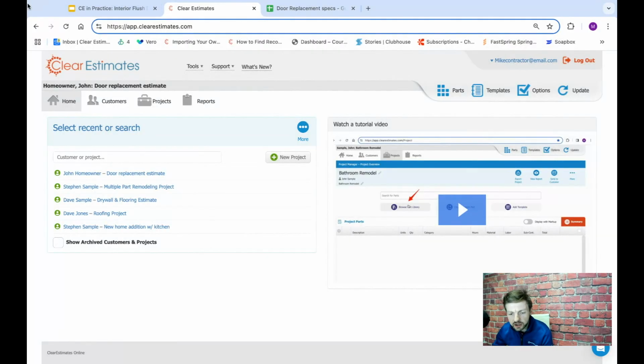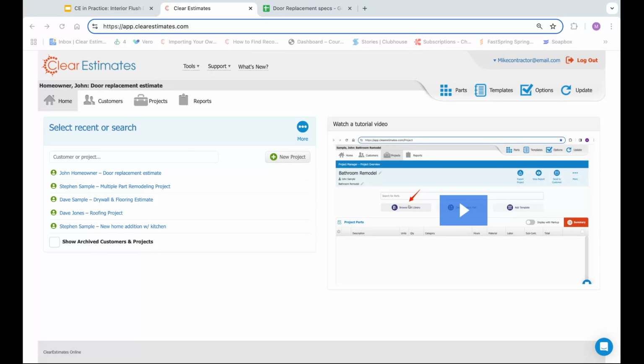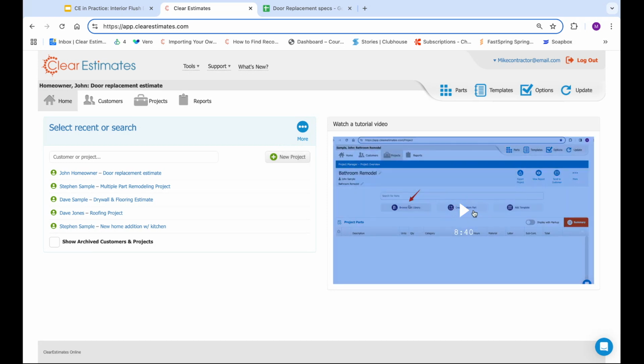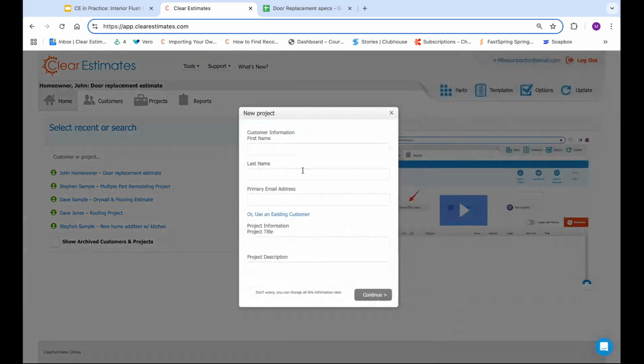When you first log into Clear Estimates, you'll be seeing something that looks just like this. And I'm going to go ahead and stop my camera here for a minute. And when we're getting started, we just want to go ahead and click New Project. There's a few administrative tasks you may want to do as a brand new customer signing up. All of that's covered for you in this quick tutorial. But we're going to go ahead and start our project just by clicking New Project, and then we're going to fill in our customer's information.